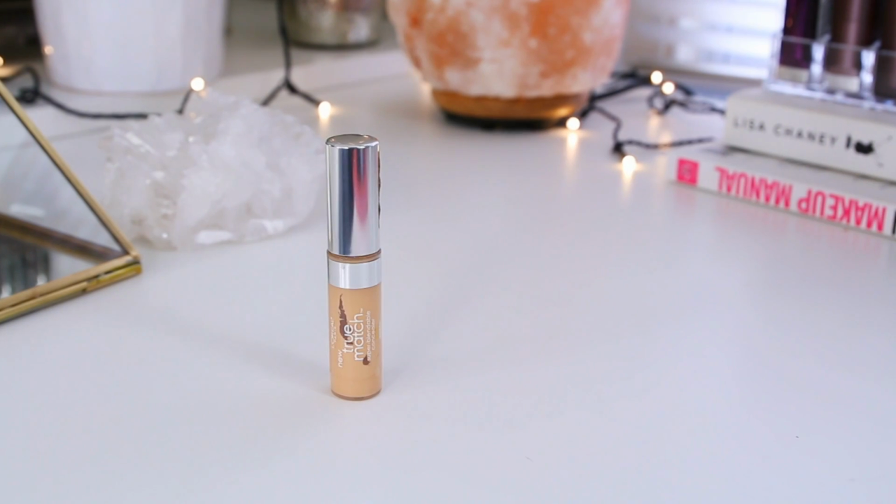Moving on to concealers, this is the L'Oreal True Match Super Blendable Concealer. Again, this is a great one for those lighter makeup days. I love that it has a brush on it, which makes it very easy to just pop right on. The consistency of this is, oh, it's amazing. It's just really easy to blend, hence the name Super Blendable, but it's just so creamy and it really goes on very, very nicely.